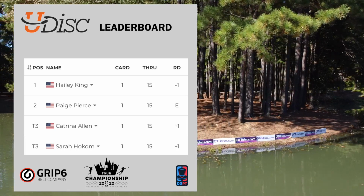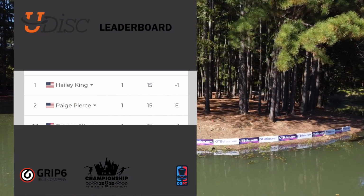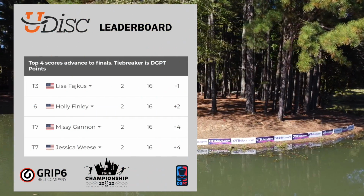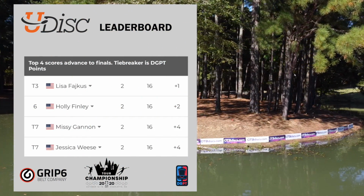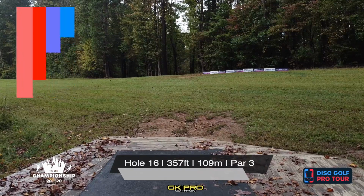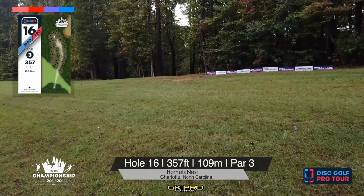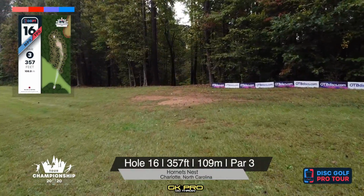Quick check-in. Thank you, GK, for throwing this up. UDisc leaderboard. There it is right there. The 4 ladies getting in. And Lisa tied with Katrina right now, so just being beat by the tiebreaker points. And Holly only 1 back of them. I mean, 6 women's race. And who knows with these 3. Could be 8 women's race.